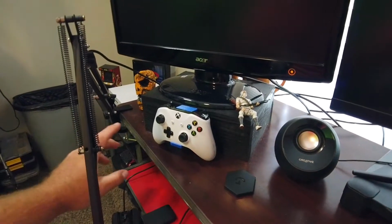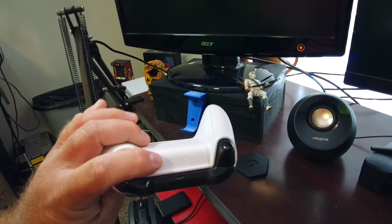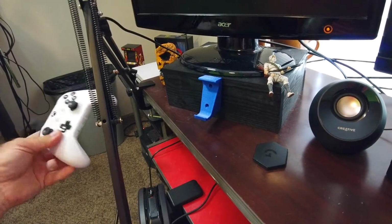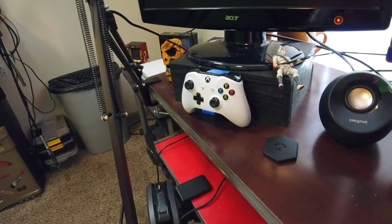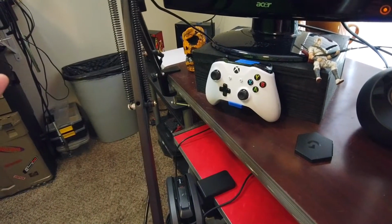So anyway, moving on, I've got an extra Xbox One controller, and it sits on a 3D printed stand that I printed for it, screwed it to the box, so they just sit there. Mainly just have this just in case my main controller goes down. I can pick that one up real quick and be good to go.